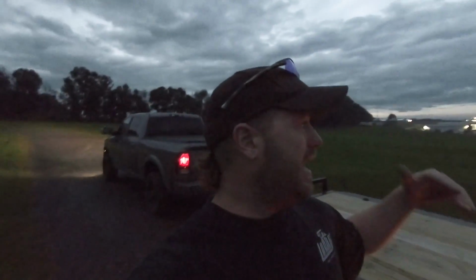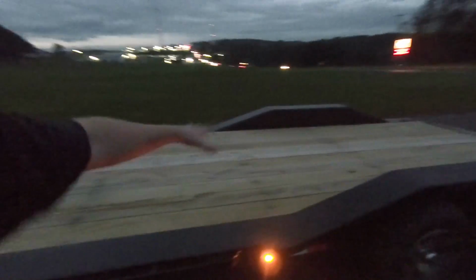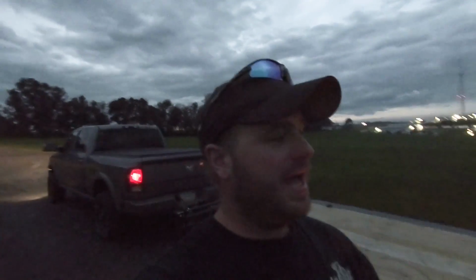I had looked at the trailer actually a couple months ago, and I couldn't make up my mind. I really wanted a steel deck, and I was hemming and hawing. Finally, I just said, screw it, and we'll get the wood deck. They have it in stock.